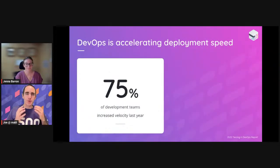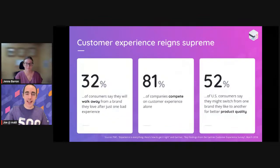And as somebody that works in DevOps, one thing has stood out to me, and that is that DevOps is rapidly accelerating the speed at which we develop and deploy code. In fact, in the last year, 75% of development teams said that they had sped up the process of their shipping code, that they were operating at a higher velocity. That's 3 out of 4 teams. And the challenge is we can't just ship code and product. We need to ship quality. We need to ship a quality user experience because the customer experience reigns supreme.